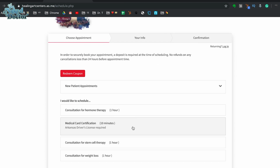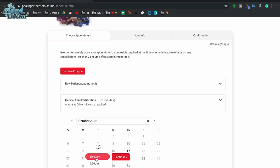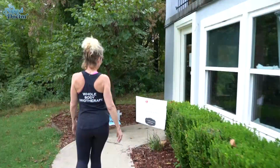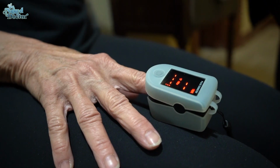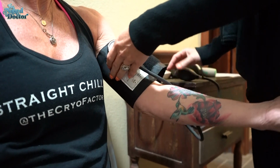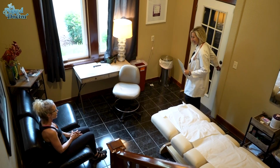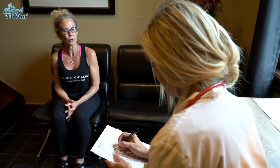Then all they do is schedule an appointment and come in. When they do come in, what we're going to do is review your medical records, and you'll get a full exam if you're a new patient. If you're an established patient, then we should already have the records identifying that you have one of these certifying conditions, and there's 19 different conditions. We're pretty strict about having medical paperwork, medical records if you've been diagnosed with one of these conditions.